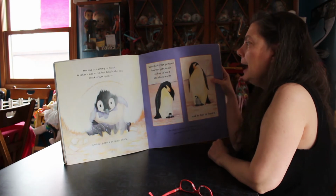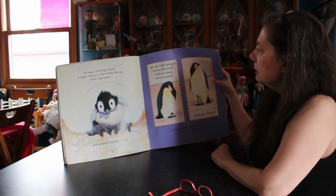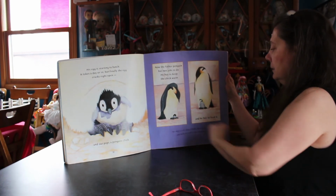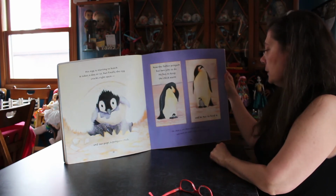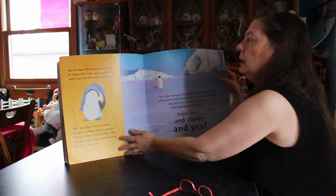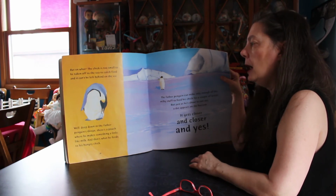His egg is starting to hatch. It takes a day or so, but finally the egg cracks right open and out pops a penguin chick. Now the father penguin has 2 jobs to do. He has to keep the chick warm, there it is on his feet again, and he has to feed it. It's only about 6 inches tall at first, much too small to keep warm by itself. But feed it on what? The chick is too small to be taken off to the sea to catch food, and it can't be left behind on the ice.